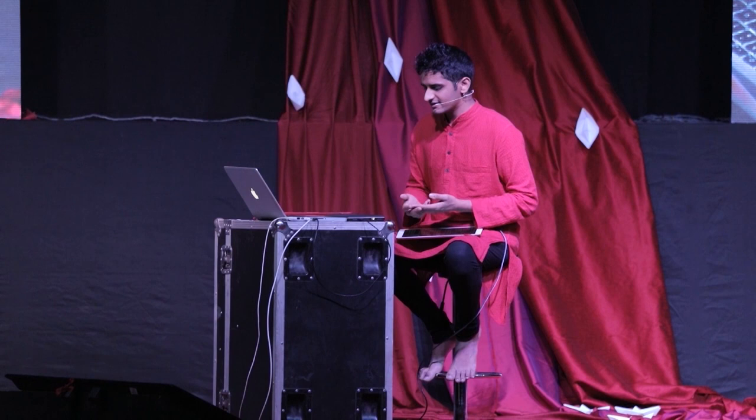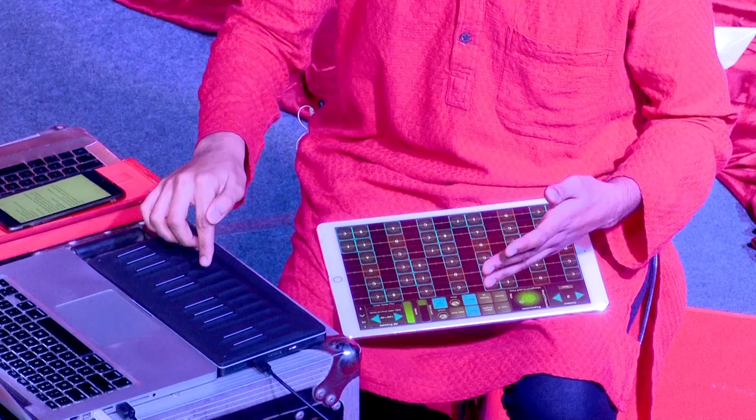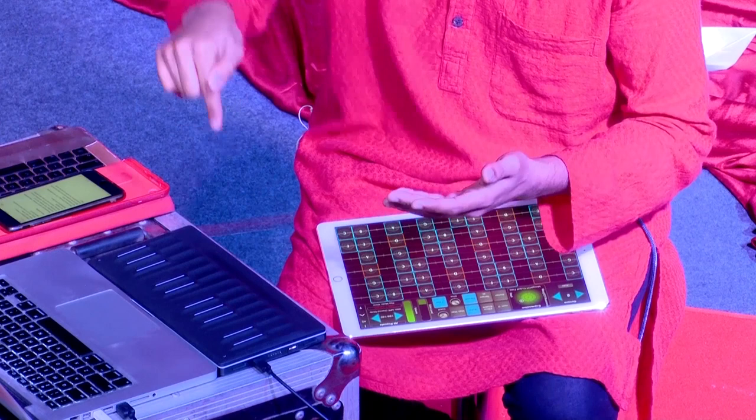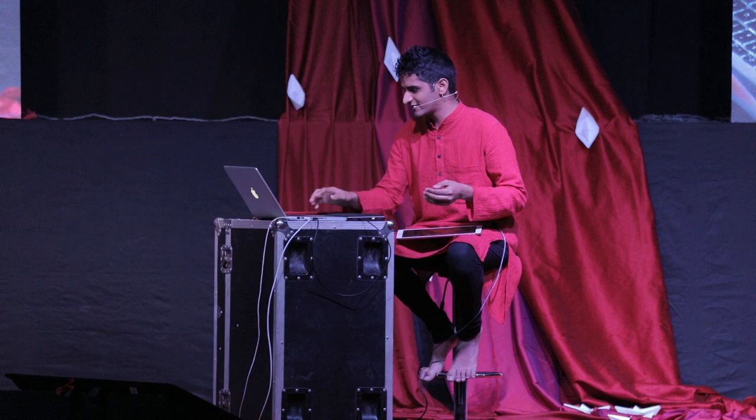And another really interesting thing about this instrument is that it's pressure sensitive. So however much pressure I put, it reacts to that. So if I'm pressing softly, it's soft. If I press hard, it just gets louder. So it's an extremely expressive way to play music, especially Indian music. So if I were to give a little bit of a demo.